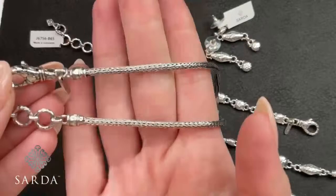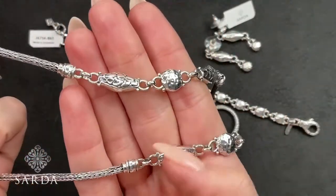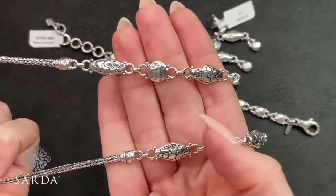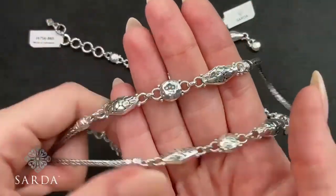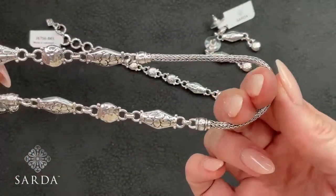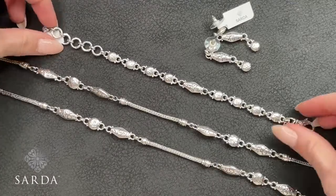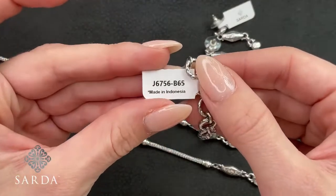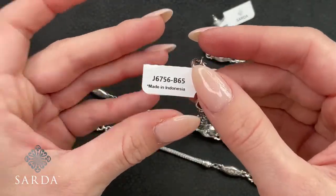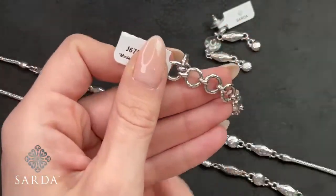Lobster closure. We've got the thick chain. Love this shape of bead. We've got a couple different shapes of beads here with the hammered and the watermark. And then this one will fit your pendant enhancer on it. And the price on the 32-inch necklace, $119.99. Wow. And the necklace was J6755. Next up is the bracelet, J6756.